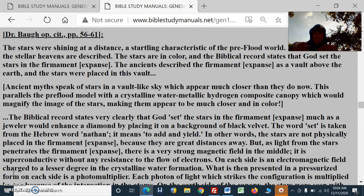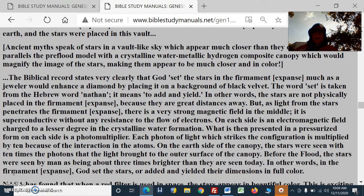This parallels the pre-flood model with a crystalline water metallic hydrogen composite canopy, which would magnify the image of the stars, making them appear to be much closer and in color. The biblical record states very clearly that God set the stars in the firmament expanse, much as a jeweler would enhance a diamond by placing it on a background of black velvet, like I said. The word set is taken from the Hebrew word nathan. It means to add and yield. In other words, the stars are not physically placed in the firmament expanse because they are great distances away.